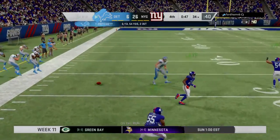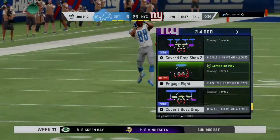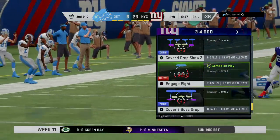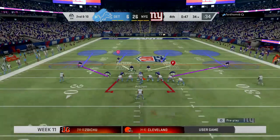From the 34 now, here's 1st and 10. And this will be incomplete. Physical play on the football there, and it's 2nd down. Another incompletion. You know, it's a wonder he's still moving around back there the number of times he's been sacked. Yeah, he's staying out there, isn't he?